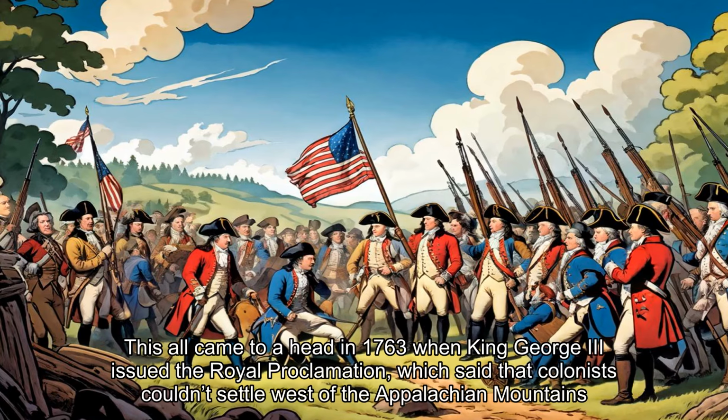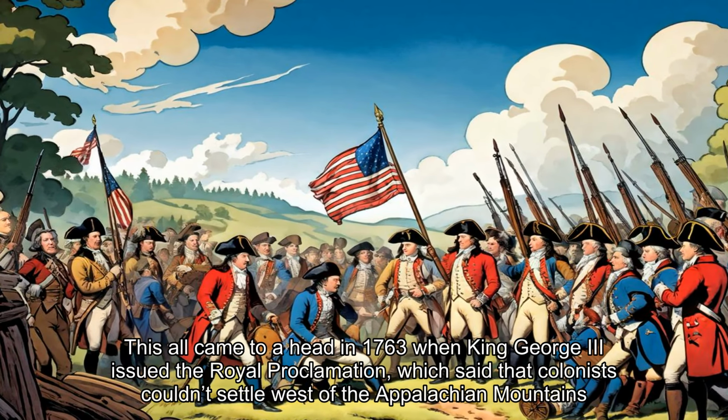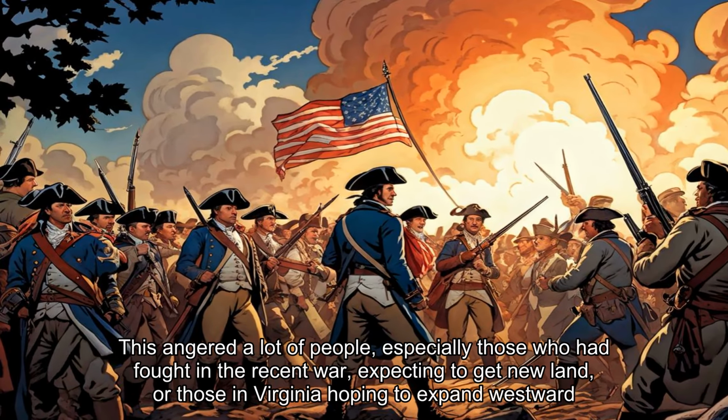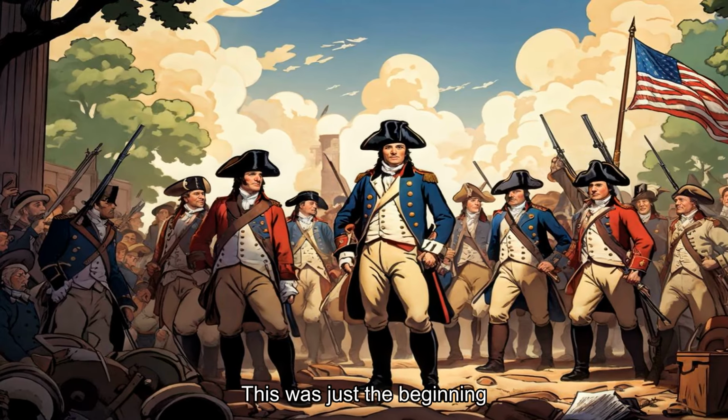This all came to a head in 1763 when King George III issued the Royal Proclamation, which said that colonists couldn't settle west of the Appalachian Mountains. This angered a lot of people, especially those who had fought in the recent war, expecting to get new land, or those in Virginia hoping to expand westward. This was just the beginning.